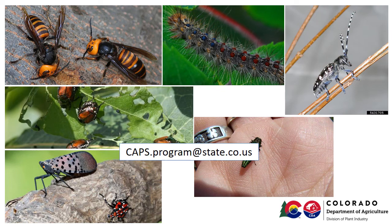You may have heard of emerald ash borer, or Japanese beetle. Gypsy moth is another important invasive species, Asian longhorn beetle, and more recently, spotted lanternfly and Asian giant hornets. But we need everyone's help. Everyone in Colorado can help the CAPS program and can help protect Colorado's agriculture.